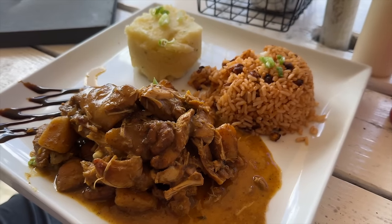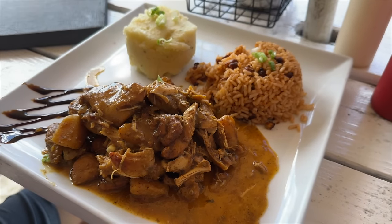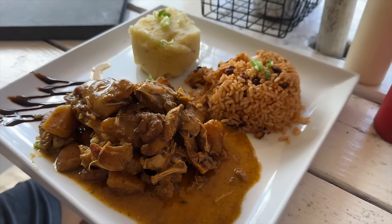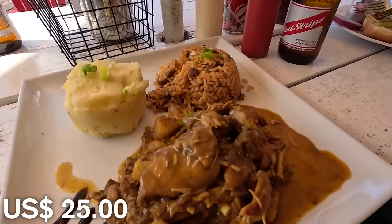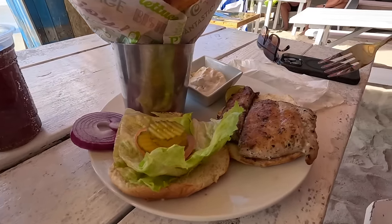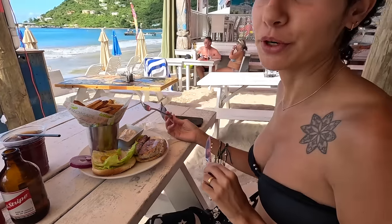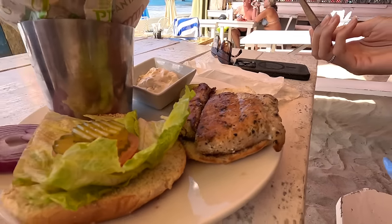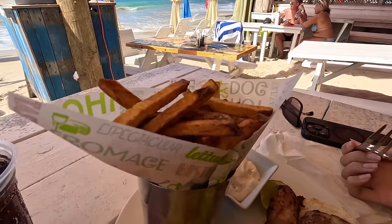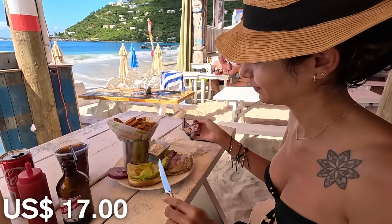Going for the chicken curry that I wanted. Got rice with beans and some mashed potatoes. It's smelling amazing already. So that was $25 US dollars. What have you got there? Mahi-mahi fish burger. Big chunky fish. Yeah, it's a nice piece. With fries. That was $17.